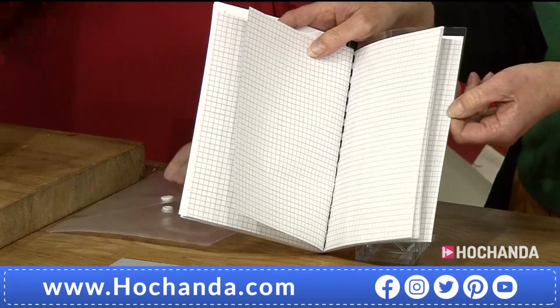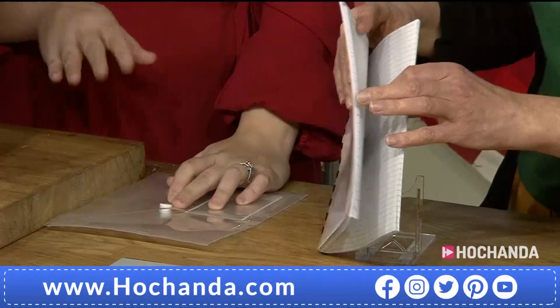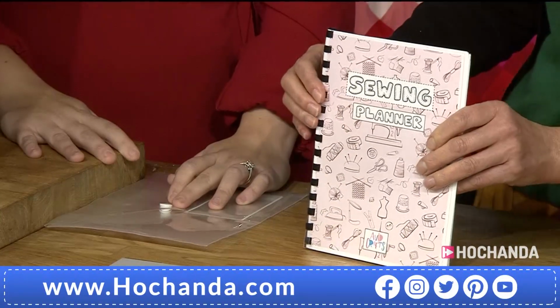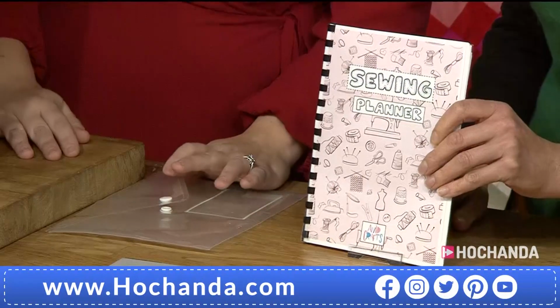My sister loves graph paper. She doesn't patchwork. She just loves graph paper, colouring the blocks in. She was amazed at graph paper. I was like, okay, that's fine.